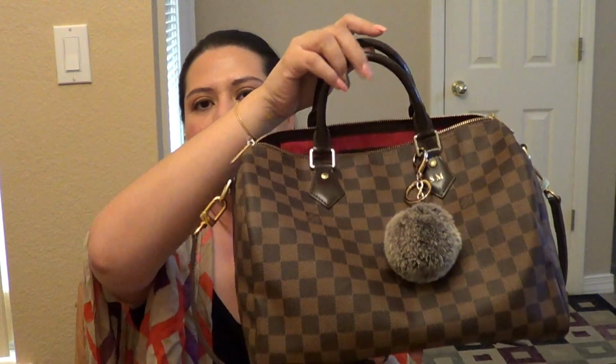But that could also be due to the fact that I always have a catch-all kind of bag with me. I usually like to use my Toiletry 19, but if that gets a little big, then I have a smaller little cosmetic bag that I carry around with me. So anyways, that is the story with my Speedy 30 Bandouliere in the Damier Azur print.